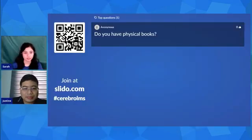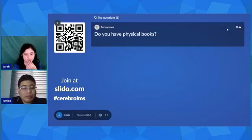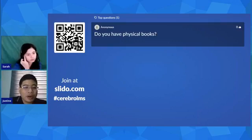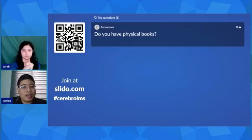So we already have a question. Okay. Do you have physical books? Yeah, as I have shown you earlier, we have our printable modules. Those are our equivalent of physical books. If you don't want to print it on your own, we can also print it courtesy of our Caritas Bookstore and Publishing House, which is one of the subsidiaries of our company, and we can have it delivered to your school. That way, you will only have to settle the printing costs of these books.